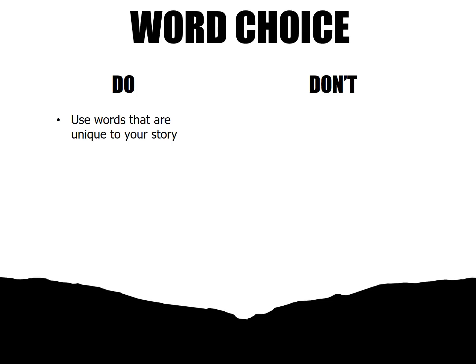What you don't want to do is take time to describe what the word means. Give your readers some credit. Allow them to learn the language of your story through immersion. They'll glean the meaning through the context of your narration.